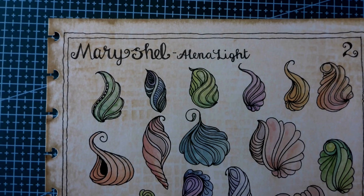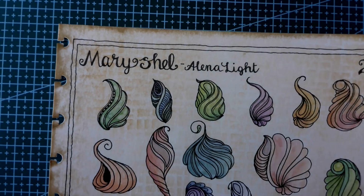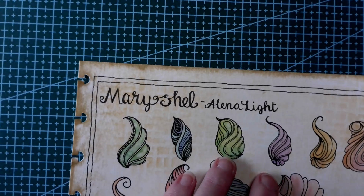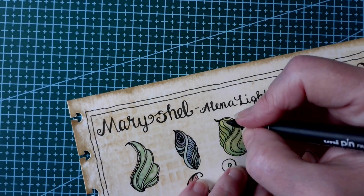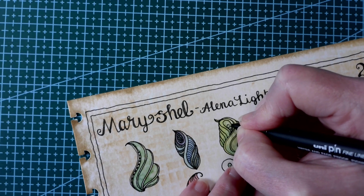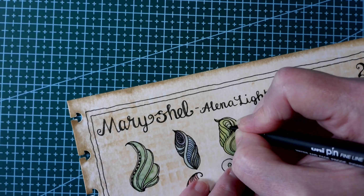I'm not sure I'm doing the right thing here because it feels almost like I'm adding things that are making it too dark, too dull. But we shall see. This one, I am going to add seeds, one behind each other, here in this little section.